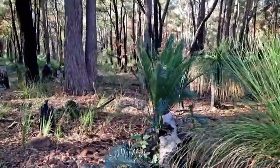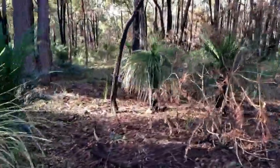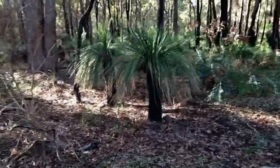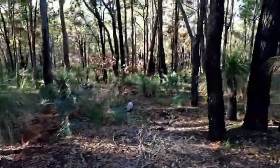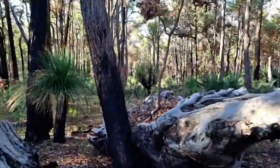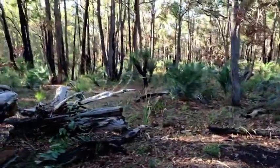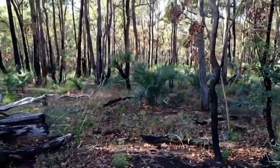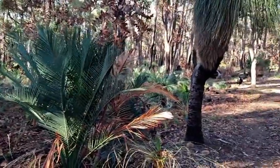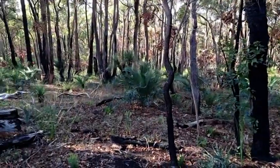Lots of zamia palms in the understory here with the grass trees. Grass trees there. When I say this reserve was burnt, it was a controlled burn. So it was done deliberately and it was under control, and it was done to just help the system regenerate itself.